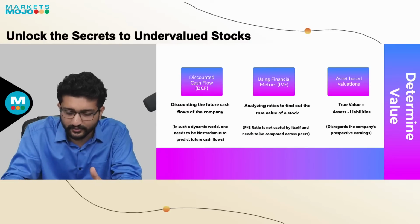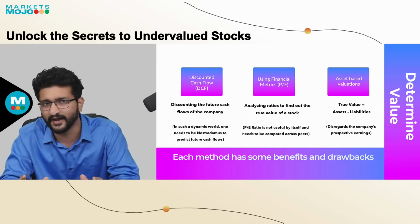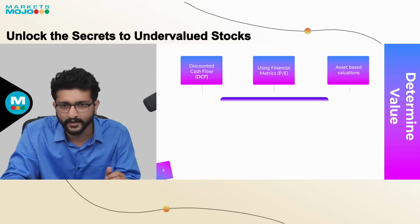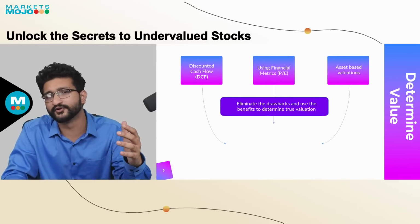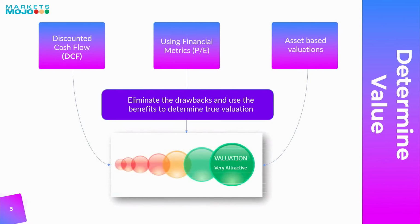But if you look at it, some methods have some benefits and some of them have their own disadvantages. What we are trying to do when we find the intrinsic value is eliminate all the drawbacks and use the benefits to determine the true valuation via the valuation dot. This is nothing but one of the dots used to calculate the score of a stock. We calculate valuation in quite a different way.